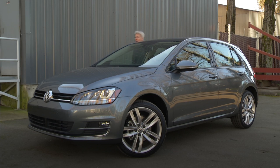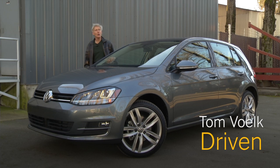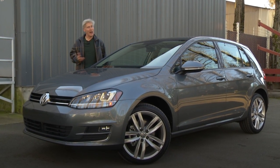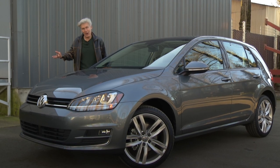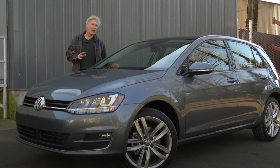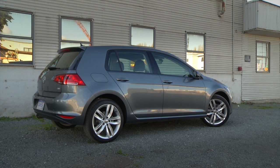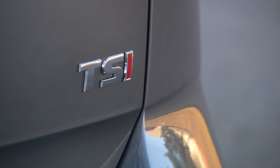Volkswagen does not skimp on the powertrain choices. There's the all-electric e-Golf, the incredibly fuel-efficient TDI diesel, the high-performance GTI, one of my favorite cars, and if that's not potent enough for you, there's the all-wheel drive R model. This is the version most will buy, the TSI.